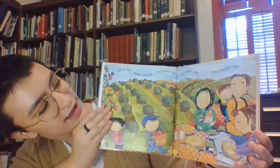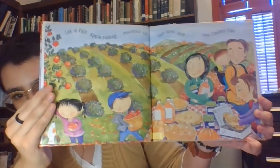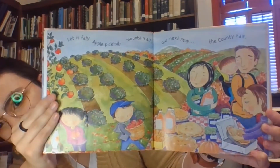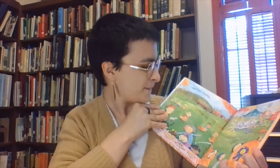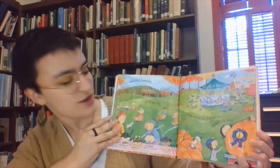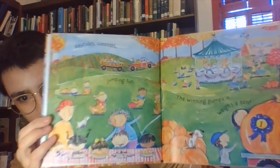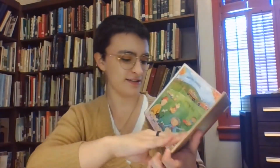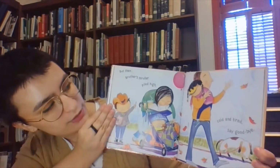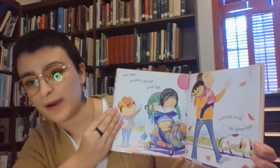Let it fall. Apple picking, mountain air. Next stop, the country fair. See those foods? Hay rides, contests, jumping fun. The winning pumpkin weighs a ton. All the fair rides? But then, brother's stroller piled high, cold and tired, say goodbye.